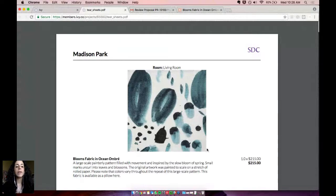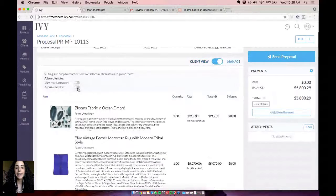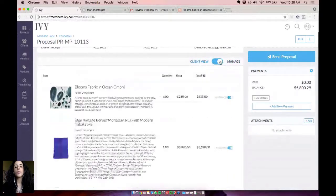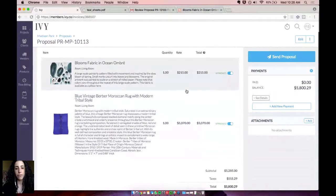But what you can also do is, like I mentioned, you could send this directly to your client by email. And one of the best things about that is that it's an interactive proposal. So you can actually give your client line item approval. So this is amazing. It allows your client to approve or decline each item individually rather than saying yes or no to your entire proposal as a whole. And this is so important. It really cuts back a lot of that back and forth that you inevitably have with a client whenever you're discussing items for a project.